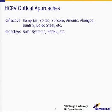There are numerous optical approaches toward achieving that concentration. Most of them are refractive. Semprius is one of those companies. Soitec, Suncor, Amonix, Abengoa, Suntrix, Daido Steel, and others all use a refractive approach. Some of them use silicone on glass, Fresnel designs. Others use PMMA Fresnel designs. And then there are reflective designs.